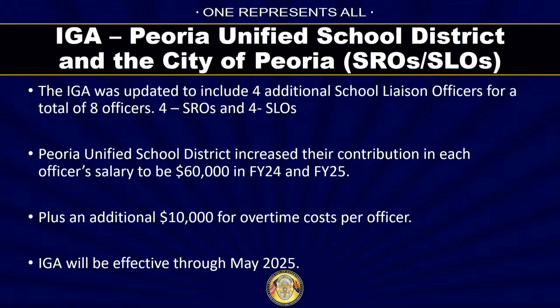The IGA was updated to include four additional SLOs for a total of eight officers: four SROs and four SLOs. The Peoria Unified School District, in partnership with the city, increased the contributions in each officer's salary to $60,000 of the total amount of an officer's yearly salary, plus an additional $10,000 for overtime costs per officer. Those overtime costs will include football games, proms, and special events that are after hours. The IGA will be effective through May of 2025.